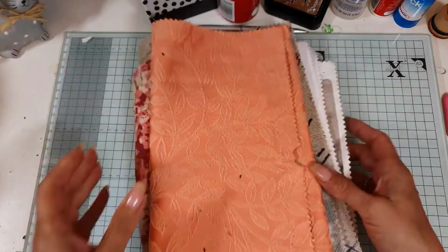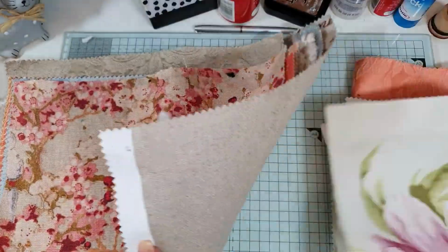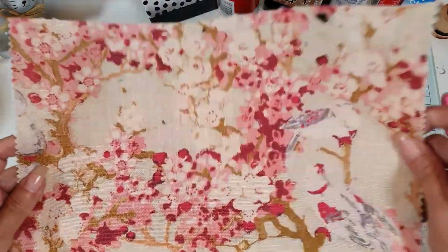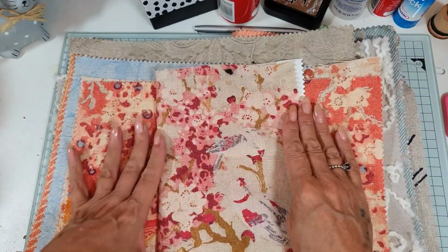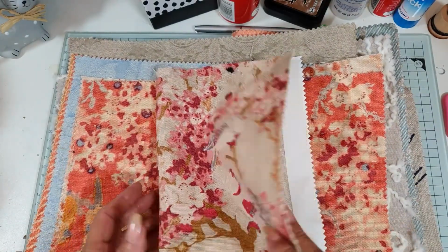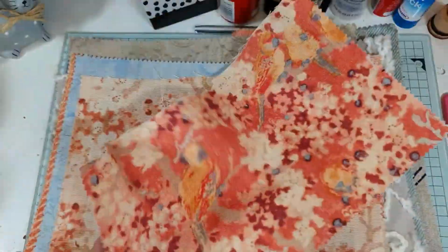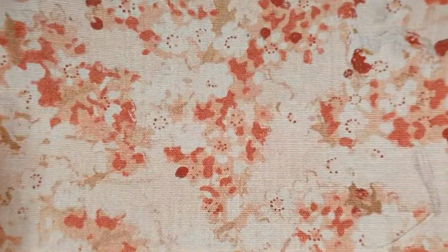Then we have pack number 3. There's lots of flowery ones in here. They're not as big pieces, but look, that's big enough to cover a journal. It's got birdies on, and I think this one has got birds on as well. And this is just a flowery pattern.